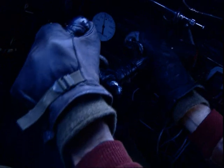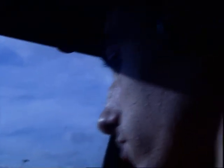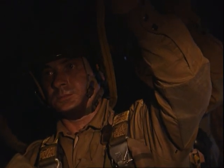It was the responsibility of the crew of the C-47 to make certain that the paratroopers were dropped as close to target as possible. And even a delay of 3 or 4 seconds in turning on the green light would have thrown them off their designated target zone.